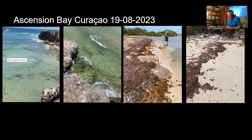Another interesting thing was that afterwards, I invited two other persons to visit the bay again, to show them around and tell them a little bit about the sargassum, what it looks like and what the impact can be. So that was already some spreading of the information we have. Nice. So that's about it.